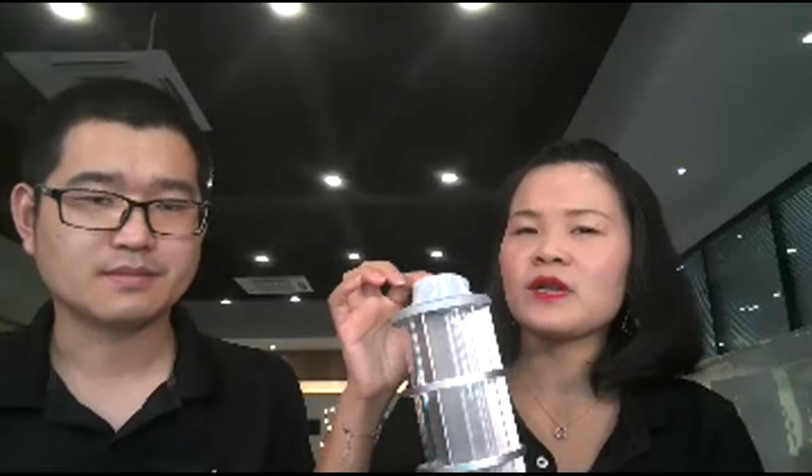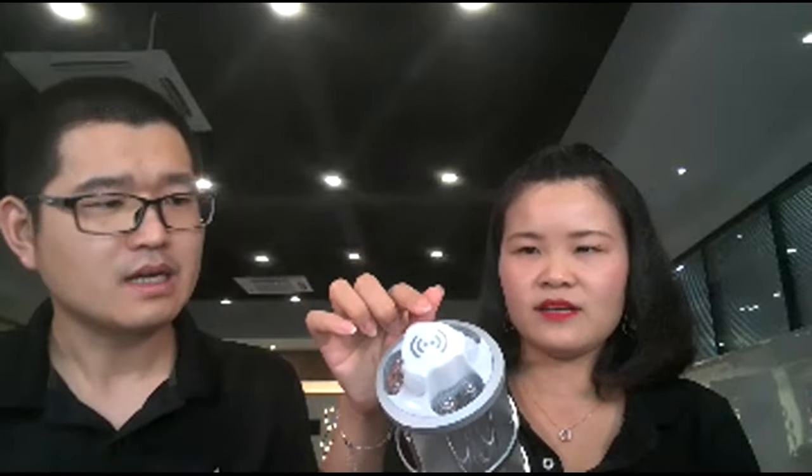What is this on the top of the lamp? That is three PIR sensors and another microwave sensor. Okay, I see. So the three small ones are PIR sensors and this one is a microwave sensor. Why do we design this? Actually, all these sensors are for security, to protect the end user. As I can see, the market ones don't have this design. This is very special.